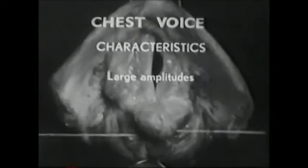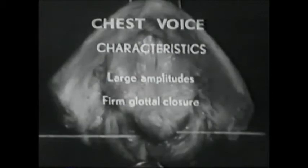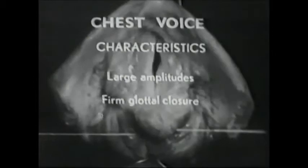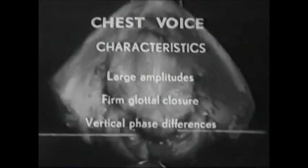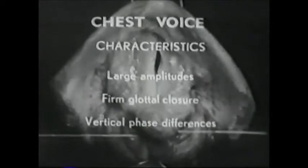Because of the thickness of the folds, the glottis closes firmly and remains closed an appreciable time in each vibration, so that air pressure builds up below and fairly bursts out. Each puff of air opens the glottis almost explosively. The air presses them apart at the bottom first and bubbles through to the top. The glottis also closes at the bottom first. This is called a vertical phase difference. All of these characteristics make chest voice suitable for low frequencies, comparatively loud, and rich in harmonic partials.